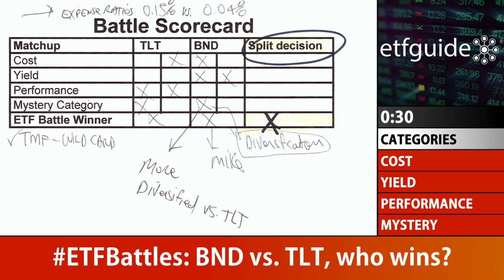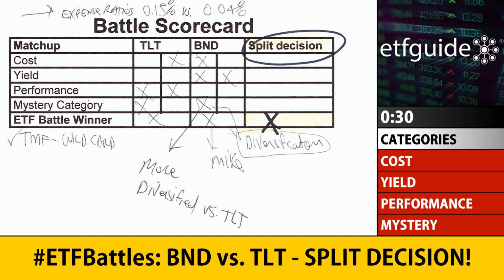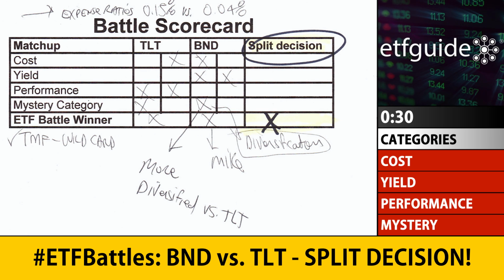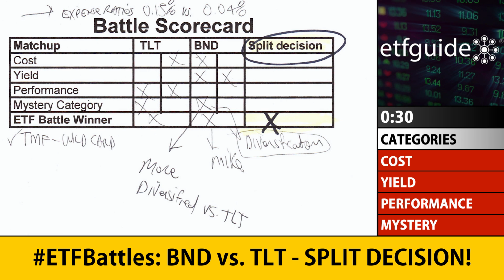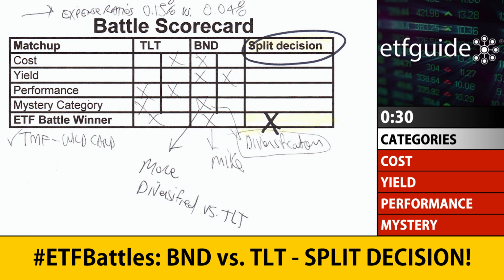All right. Well, the judges have spoken. Thank you for weighing in, with your usually excellent and thorough analysis. And so according to my battle scorecard, I'm going to have to score this as a split decision. Our judges agreed on yield, they agreed on performance, but everything else they disagreed on. And they also disagreed on the overall battle winner.